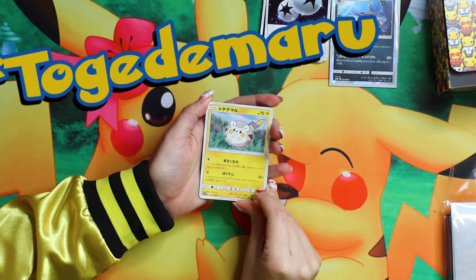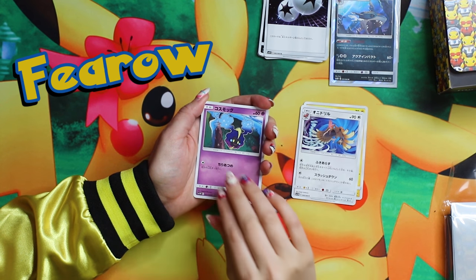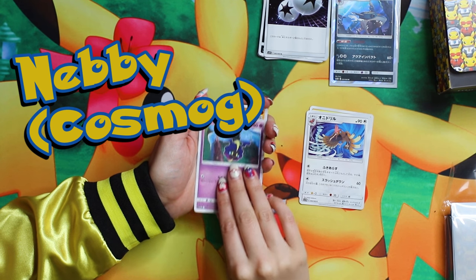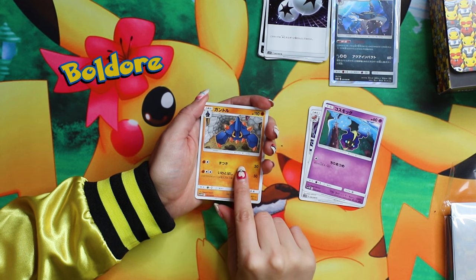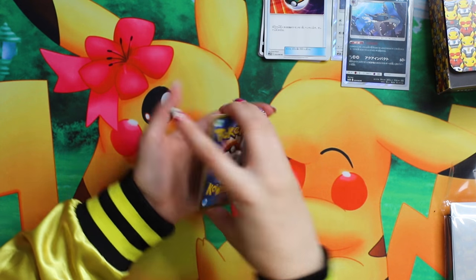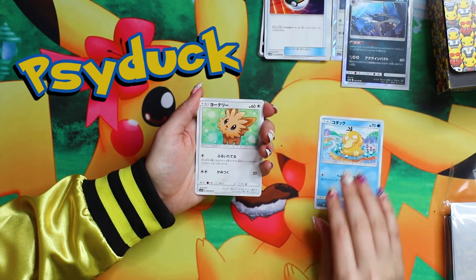All right, we have 3 more packs to go. Tedende. Sparrow. Pharaoh. Oh, Pharaoh. Oh yeah, I did that too quick. Nebby. Which one's this? Boldore. Nest ball. And a nest ball. Second to last pack. Gosh, I just really love how cool this looks, and the Japanese cards.